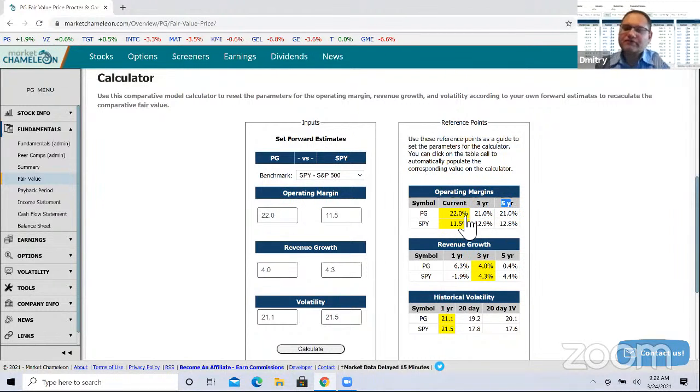S&P 500, 11.5%. So I'm going to use those two as my initial inputs. Revenue growth. So we see that in the last 3 years, Procter & Gamble's growth on average year over year was 4%. S&P 500 in the same period was 4.3%. So let's just use that as our initial benchmark. You could see though in a 5-year, 1 year, it's different. So you might want to start changing it around, but let's just use that as our initial starting point.